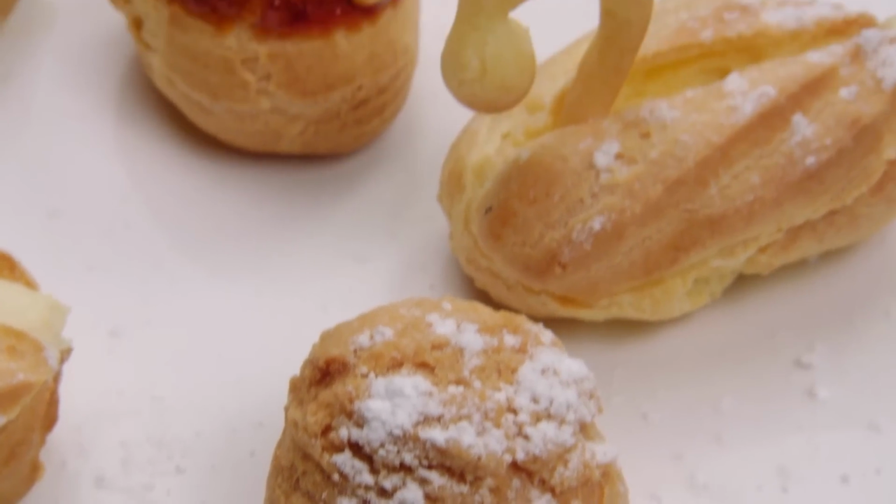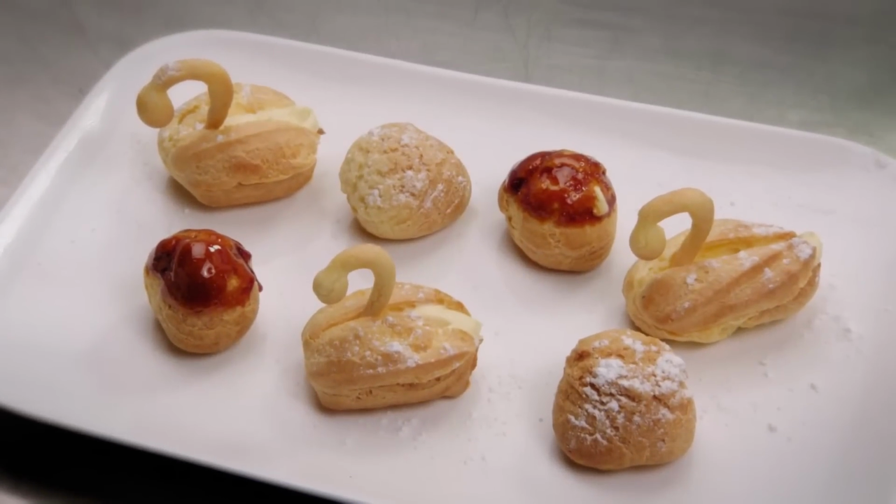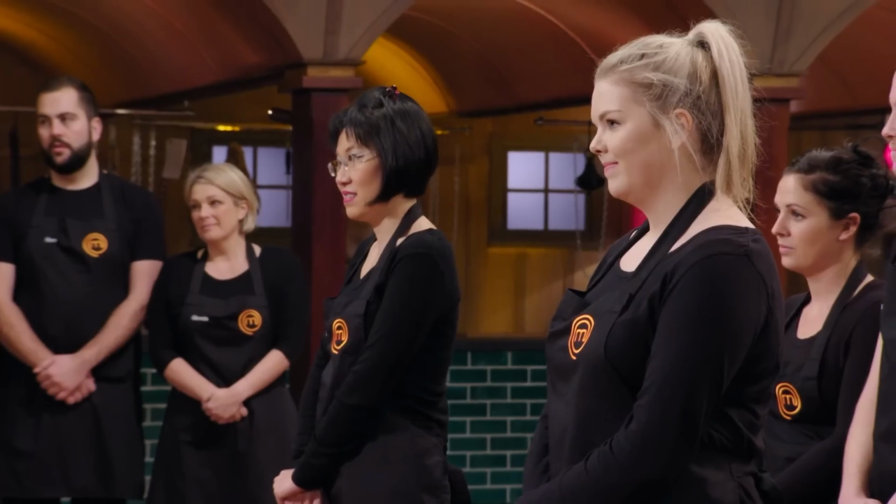That is perfection in choux pastry. You don't get choux pastry better than that. And that's why we love her, because she is so technically good. It's pretty damn good. It's really damn good. Lily, I'm still having 80s flashbacks. Your swans and all your other pastries were stunning. Lily, you're through to the top 9.